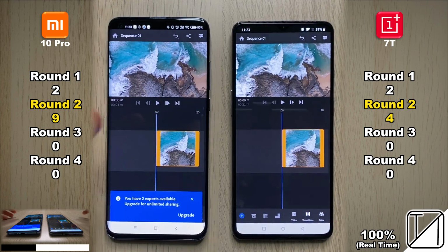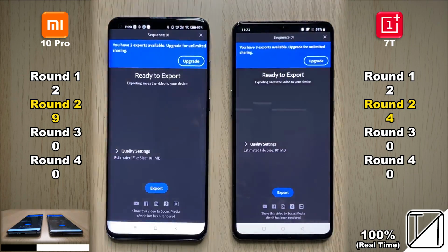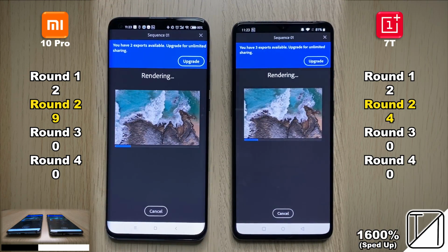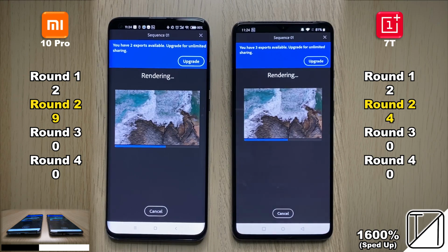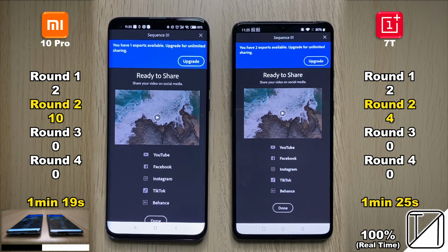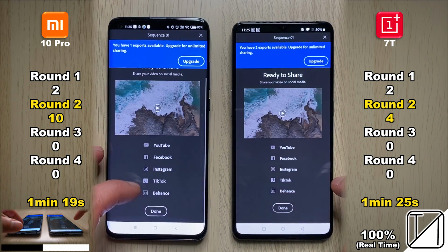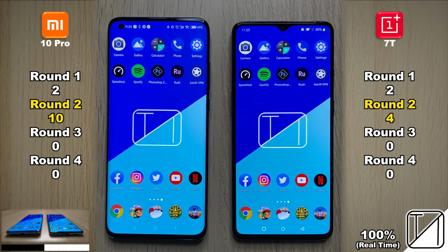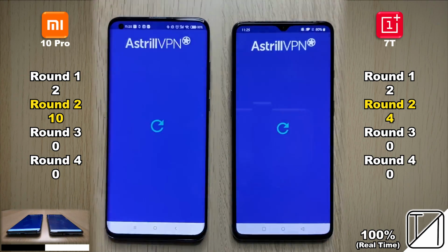We're going to be exporting this 4K clip at 25 frames per second, as you can see there. It does take a hell of a long time, so keep your eyes at the bottom right hand corner for the percentage of speed that we're currently running on the clip. It's back to 100 times real time because the OnePlus 7T, I just wanted to show you the difference between the two, came in 6 seconds later than the Mi 10 Pro, giving the Mi 10 Pro an extra point, making it go in double digits to 10 points, 6 points more than the OnePlus 7T's current score of 4.